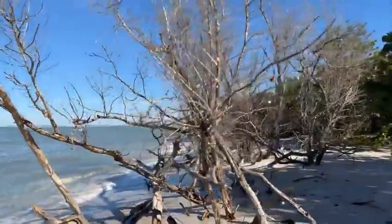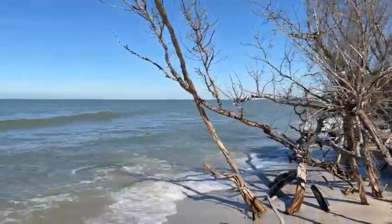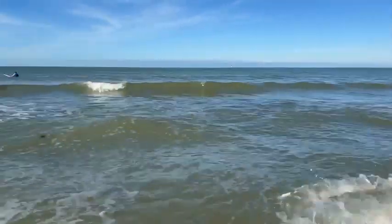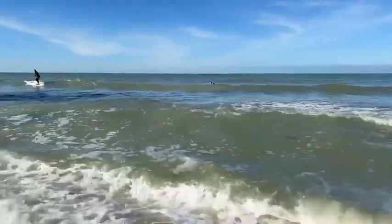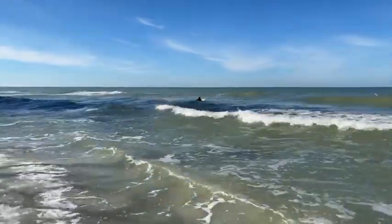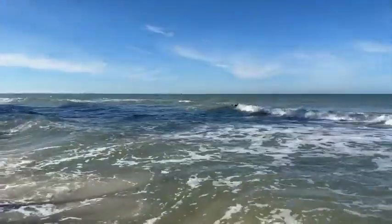Over the branches, not watching where I'm walking here. I think we can get right around here. Some surfers. I don't think the waves are quite big enough for the surfers anymore. They're getting little rides.